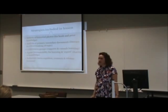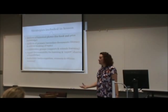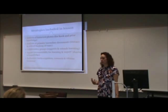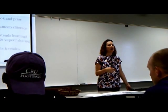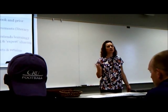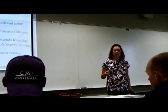Analysis of primary and secondary documents is very important. It's expert thinking that happens in the field of social studies and history when we look at those primary documents. A primary document is something written from that time period. Artifacts are visuals, things that we can touch or see, like a vase from that time period. But a primary document is something written, like a telegram, a letter, or a journal.